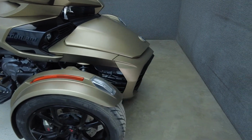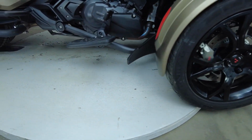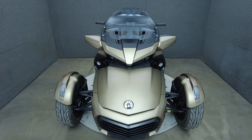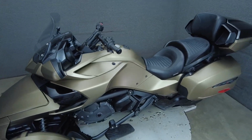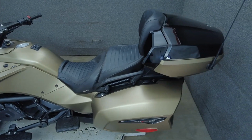The SPYDER is a dynamic vehicle that offers riders the thrill of motorcycling on the stability of 3 wheels. It stands out from anything else on the road with its unique design. Powered by a 1330cc 3-cylinder engine, the SPYDER puts 115 horsepower and 96 foot-pounds of torque through a 6-speed transmission. It weighs in at 988 pounds and has a 26.6-inch seat height.